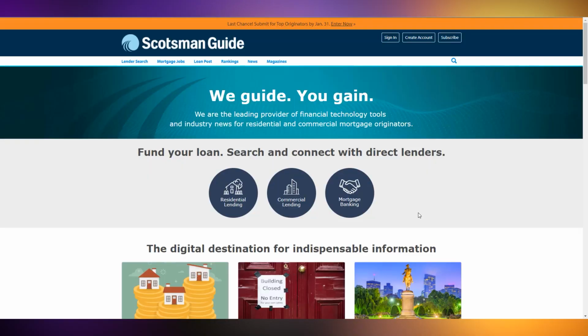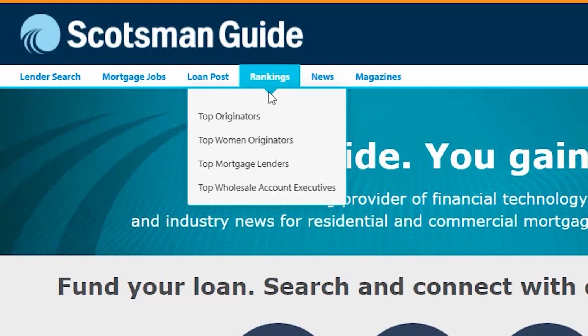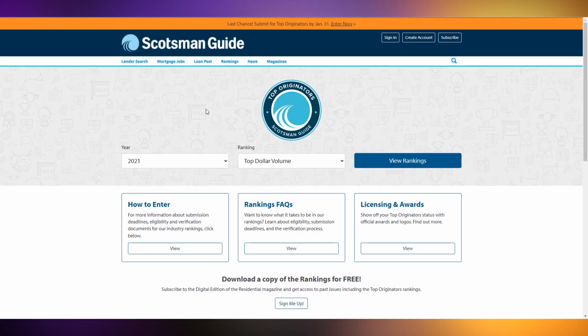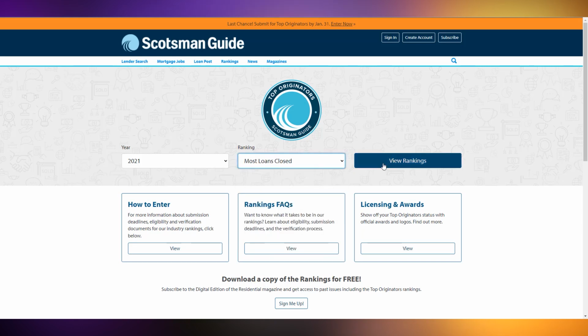You're going to want to go to scotsmansguide.com. This is a free resource that's going to list and rank your loan officers. You're going to click on rankings in the top navigation bar, and you're going to click on top originators. On the next page, you can rank them by top dollar volume, or you can rank them by most loans closed. That's the one that I choose to go with to view the rankings.